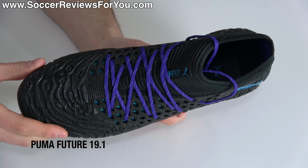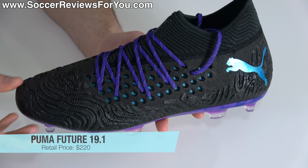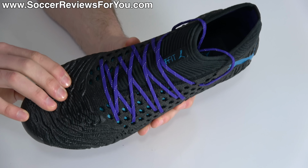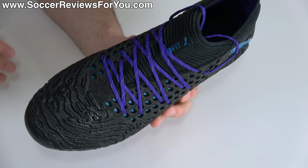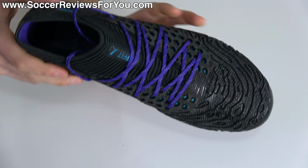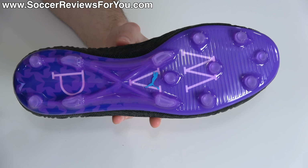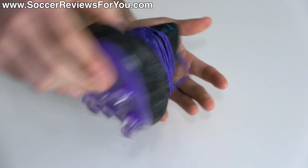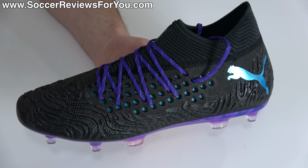The Puma Future 19.1. I'm a big fan of these, but I do think that they're a little bit stiffer than they should be. Yes, it's a knitted upper, but it doesn't really have that sock-like sensation that I was hoping for. And the touch on the ball, because of the slight rigidity of this upper, I don't think is as good as it could have been either. I'm a big fan of the sole plate and stud pattern, but technically the new Future is heavier than the past Futures, and for that reason, I don't think it's objectively the best performer.